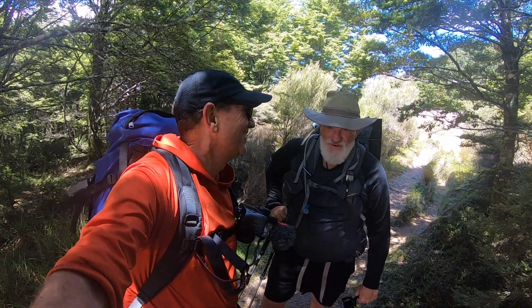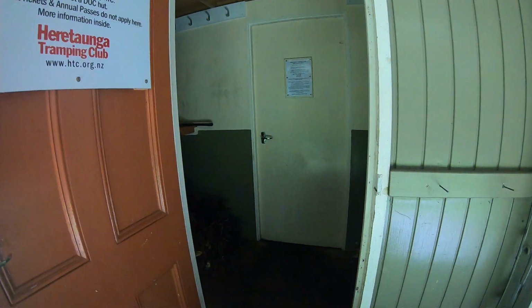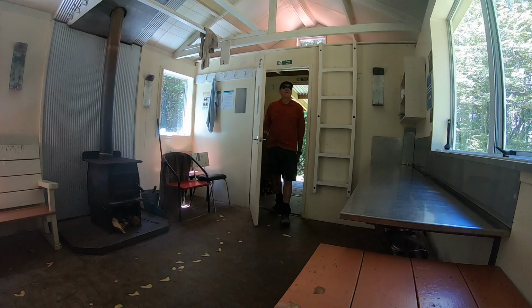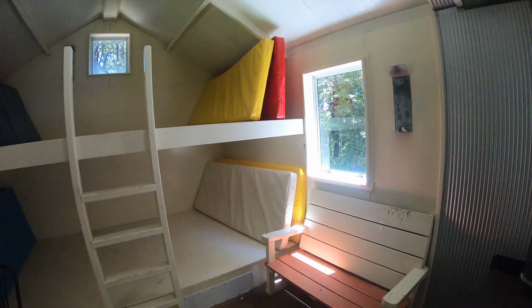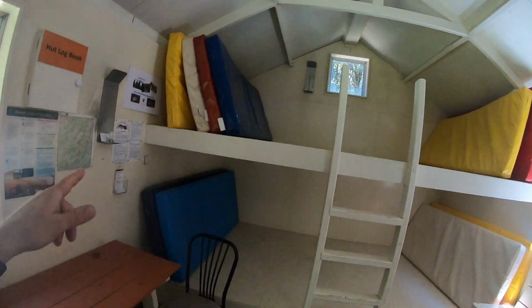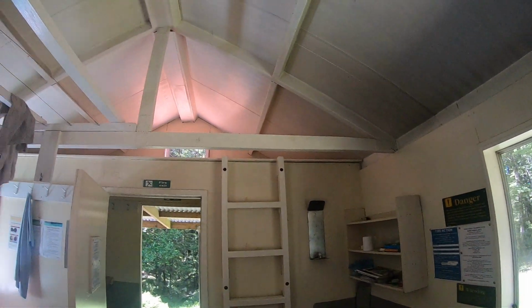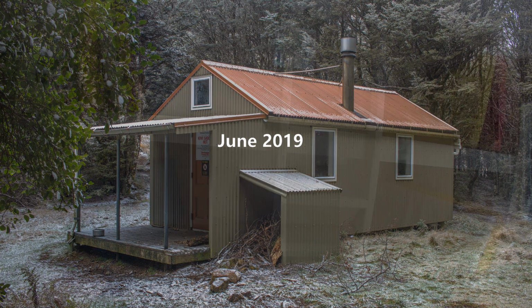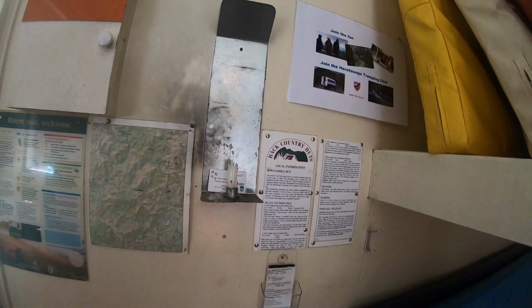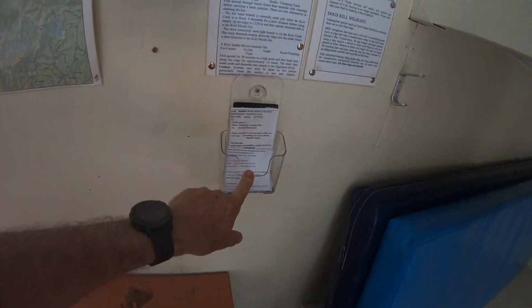Where's the water? Heratona Kiwi Saddle. Woodshed. Great little hut. Wood stove, double bunks, 1, 2, 3, 4, 5, 6, 7, 8, 9, 10 mattresses, and the water's outside. And if you got really desperate, you'd sleep up there. Kiwi Saddle Hut. So if you wanted to stay here, you'll need to contact the Heratona Tramping Club. The information is written here, and pay them directly.